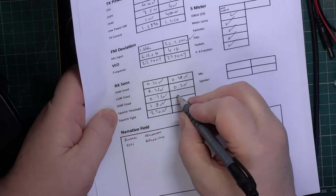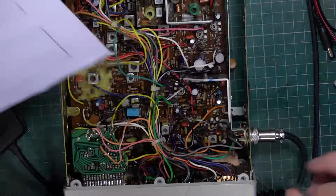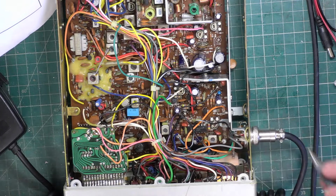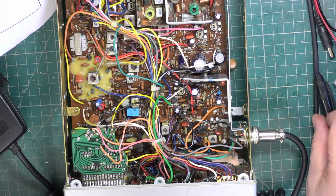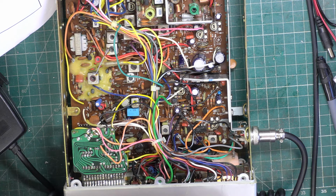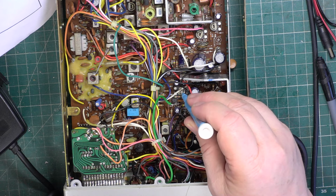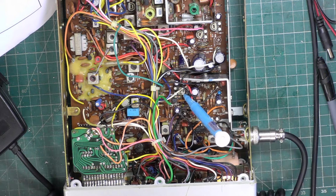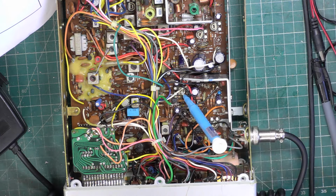0.59. So that squelch, because the IF was slightly out, very, very slightly out, will now be better. So once again, I'll put 100 microvolts on, we'll put the squelch to full, and I want the squelch to open with that level of signal. Let's go to the attenuator. There we go. So it's now opening at 100 microvolts.